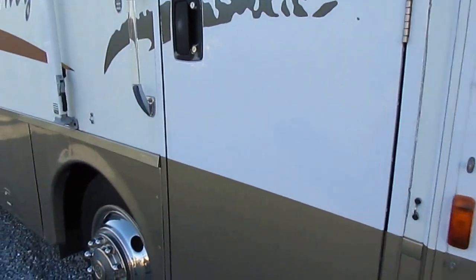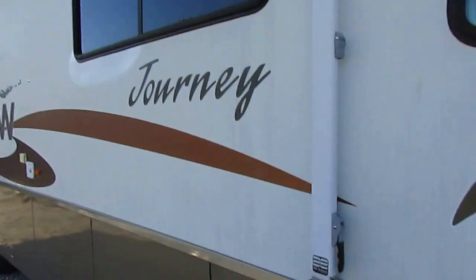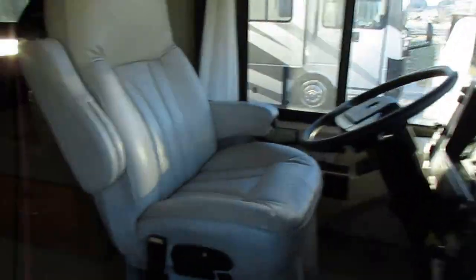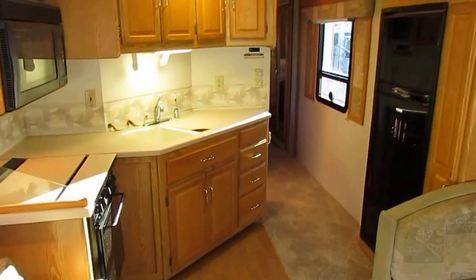These are well insulated. It's got the outside entertainment center. It's got the rear view camera system. Let's take a look inside this 2002 Winnebago 32T. Now folks, I've got the generator running, powering everything inside this RV. It's a nice motorhome. And it's hard to believe this is only 32 feet long. You feel like you're in a 37, 38 footer, but you're only 32.